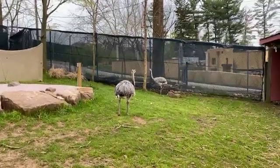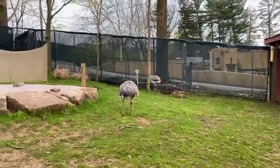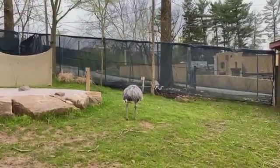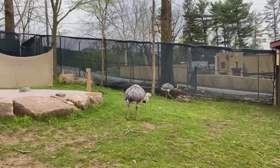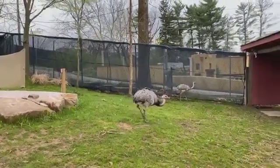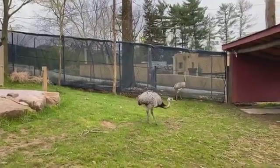Their bones are solid just like ours. So it lets them not be quite as fragile as other birds. They don't break bones as easily. And it also gives them more power. So they, along with running, they also kick with their legs. That's their other form of defense.